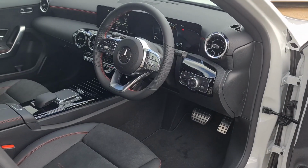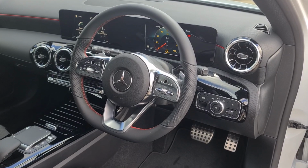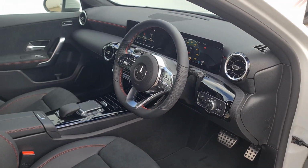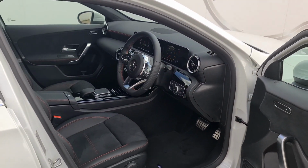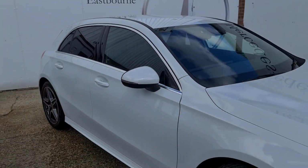In front of the driver, we have the flat bottom steering wheel as well as the brushed stainless steel pedals, really finishing off the sportier look of the AMG Line. Now I'm going to open up the bonnet so we can have a look around the engine as well.